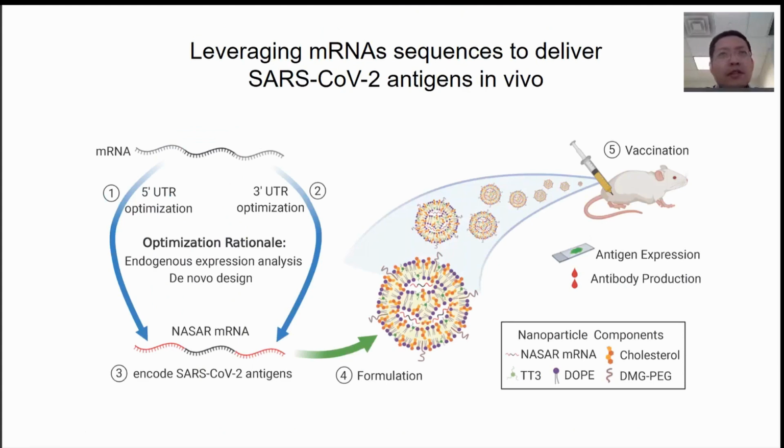So encouraged by these results, we think we can further engineer the sequences of the RNA. In this study, we already know the untranslated region of the messenger RNA is very important for the regulation of the mRNA properties. So we thought maybe we can engineer the 5' and 3' UTR and then improve the protein production. So that's our study rationale, and we utilized 2 approaches.